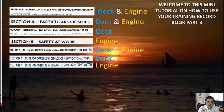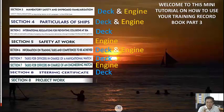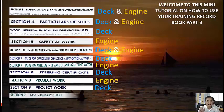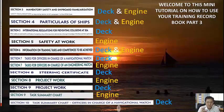Section 7 is the tasks for the navigational watch. Section 7 for engine is for engineering watch. Section 8 is the steering certificate for deck. Section 8 for engine is the project works, and Section 9 for deck is the project works. Then Section 10 is the task summary for engine, and Section 10 is the task summary for deck. We will discuss this one by one.